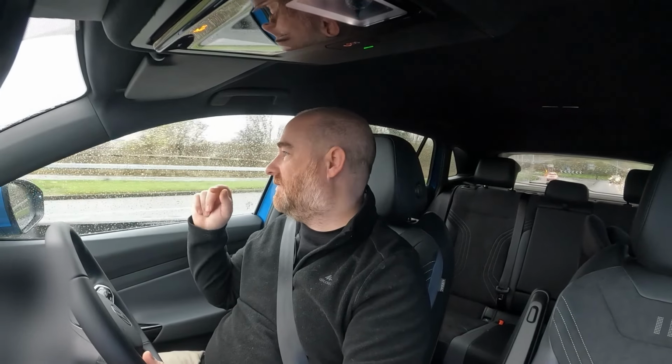Now I'm just going to head into the tailwind first. Head into the headwind first, tailwind on the way back.